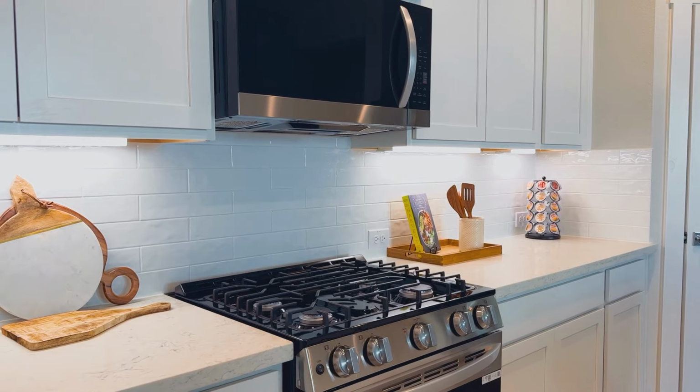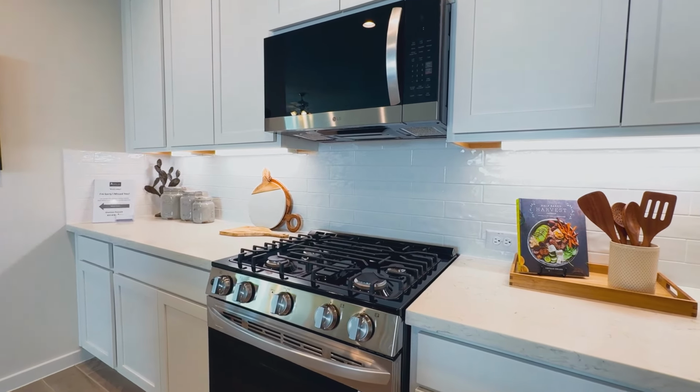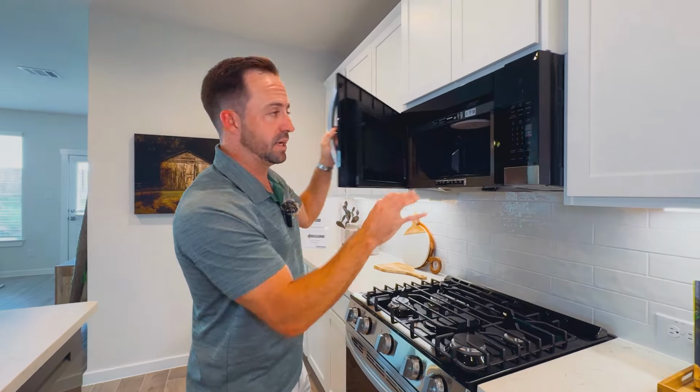You do have your slide-in gas range oven combo. So it is a slide-in. It doesn't have that kind of ugly backstop that a lot of people don't like. For those of you wondering where it vents out, it actually has a nice vent down in here that you can kick on. I love the height of this microwave.